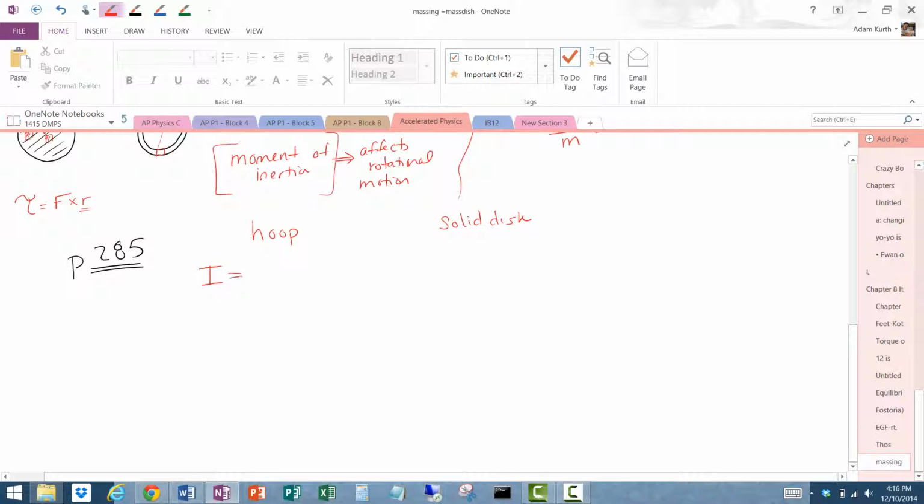Now this crazy thing, the moment of inertia for the hoop, you'll notice, is capital M, which is for mass, times r squared. And for the solid disk, capital I is equal to 1/2 m r squared. If you're anything like me, when I first learned this, I thought, well, that seems strange. I will tell you that all of these different things can be figured out with calculus.